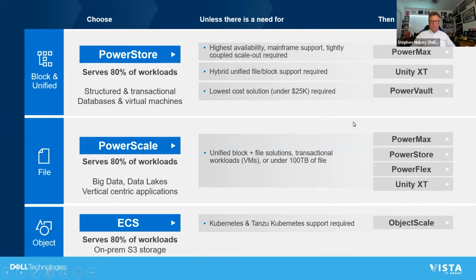Unity XT, hybrid. PowerVault, I think everybody knows about PowerVault. It's ME4, ME5 now. PowerScale is our unified solution for large files. This will scale up to 251 nodes, all with a single namespace. We are the only ones that do that. No one else does that. So if you have really big data, for example, a customer that has a lot of security cameras, you're covering airports or whatever, this thing will hold an unbelievable amount of data. It's also HIPAA compliant. Many medical places are using PowerScale for x-rays and such things. It's more or less in the same ballpark price as PowerStore.